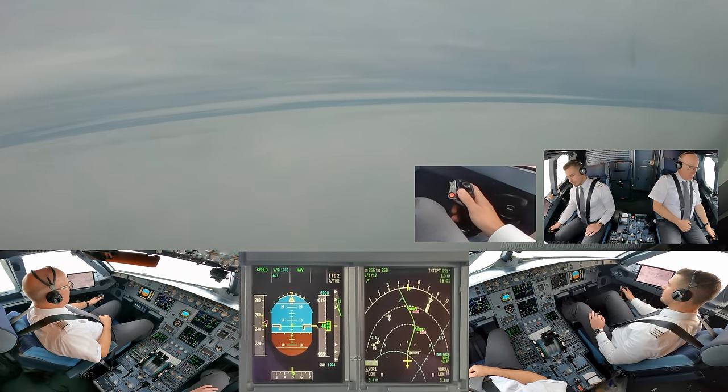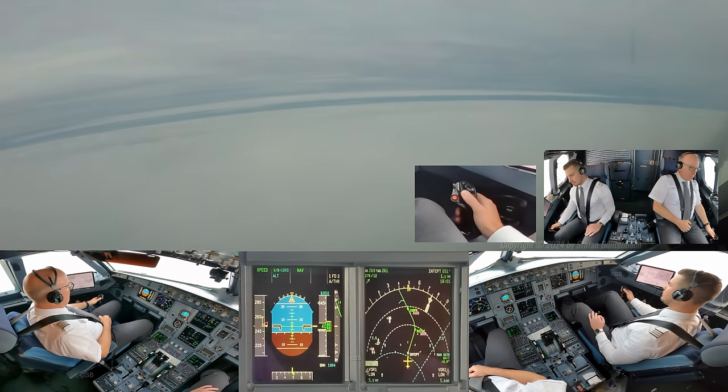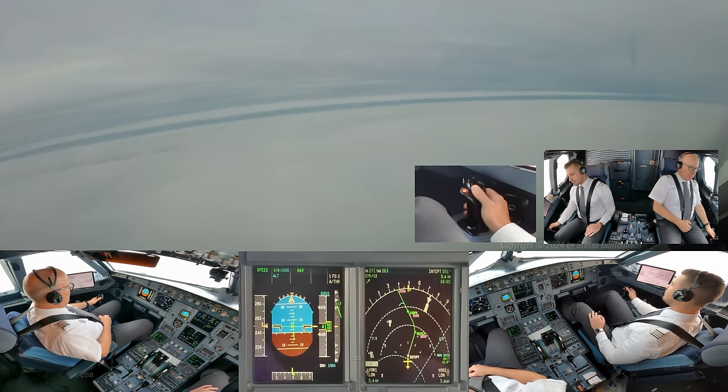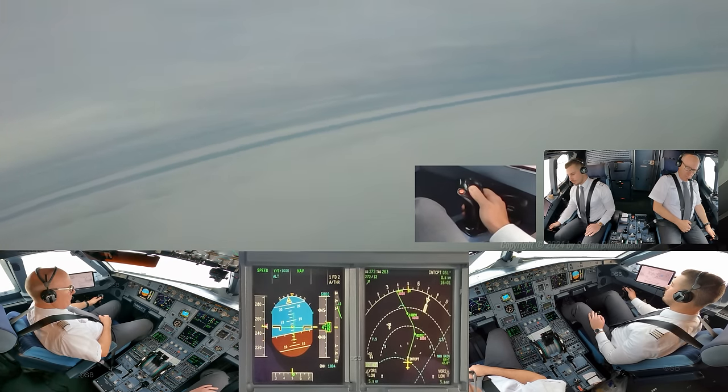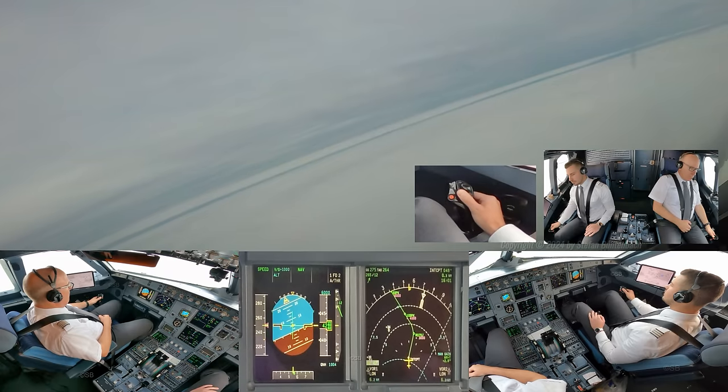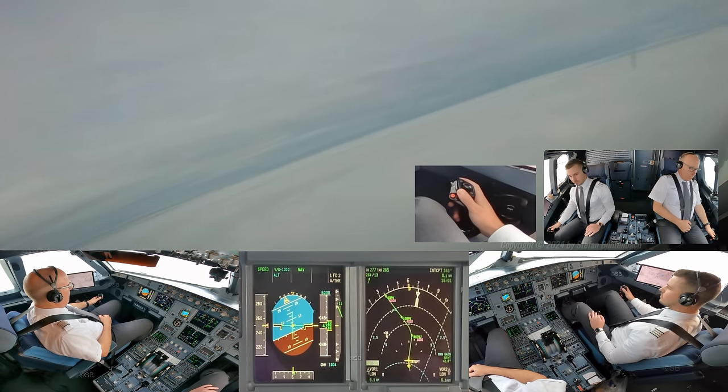November 380 Kilo Charlie, descend flight level 80. 80 Kilo Charlie. MS4 Papa Yankee, descend flight level 100. 100 MS4 Papa Yankee. Turkish 2 Uniform Foxtrot, descend flight level 120. Descend 120, thank you, Turkish 2 Uniform Foxtrot.